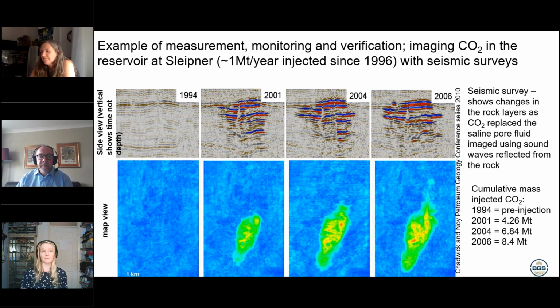So just to give a couple of examples. Here's an example of measurement, monitoring and verification from the Sleipner site. On the top you can see the seismic view, these are reflections of sound from the rock layers. And what we're seeing is that as the CO₂ is injected over time, this is changing the properties of the rocks, and we see this bright area. We can see that the injection point's down here, the cap rock's here. It does look like the cap rock's going up, but that is an artifact of this technique because you're not actually seeing depth, you're seeing sound. So the CO₂ is changing the properties in the reservoir, and we see it being safely trapped there.